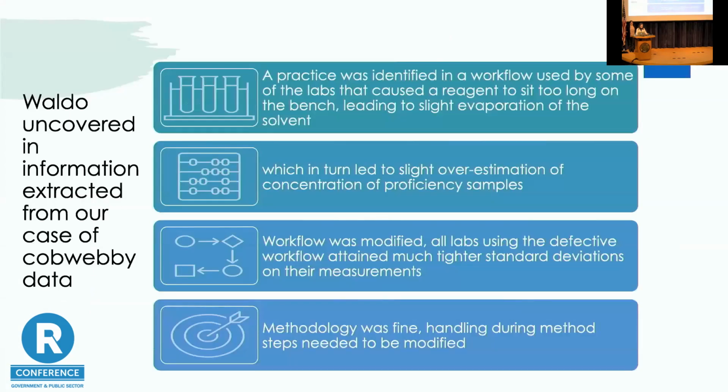There indeed was a Waldo that we uncovered in our cobwebby data of 5 years. Trends in reported findings led to an investigation that uncovered a practice used by some laboratories that caused a reagent to sit too long on the bench, leading to slight evaporation of the solvent, which in turn led to slight overestimation of concentration of the proficiency samples.